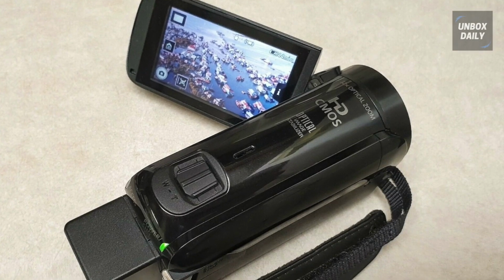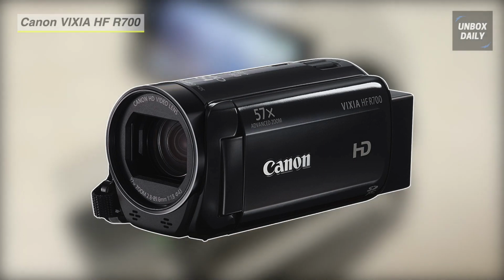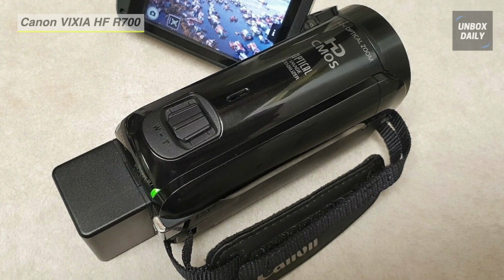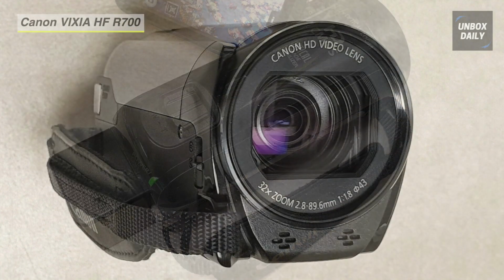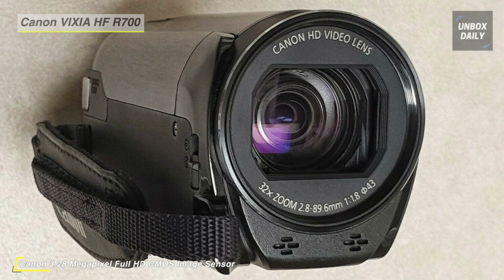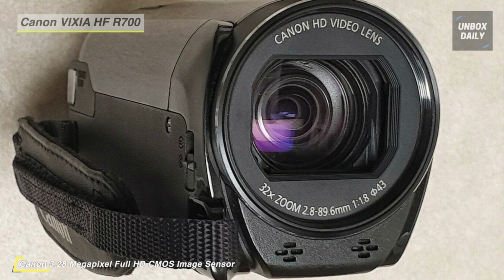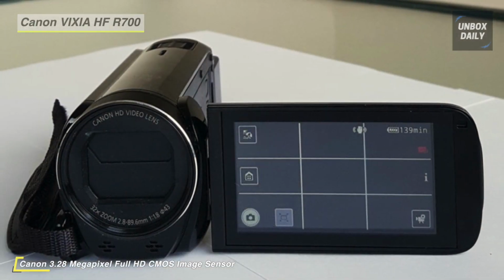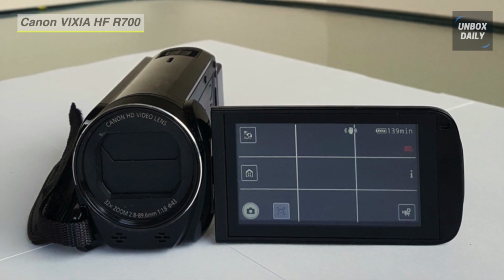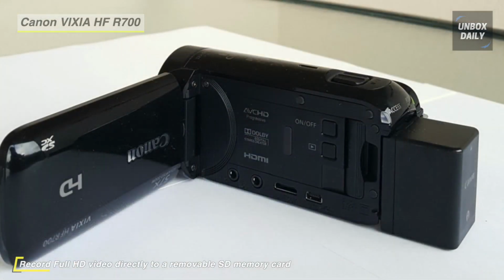Whether up near or far away, the Canon VIXIA HF R72 allows you to capture sharp and steady full HD video by coupling a 57x advanced zoom range and super range optical image stabilizer. It features a 3.28 megapixel CMOS image sensor and a DIGIC DV4 image processor that gives up to 1080 by 60p video. Video is recorded to SD, SDHC, or SDXC memory cards in either MP4 or AVCHD formats.